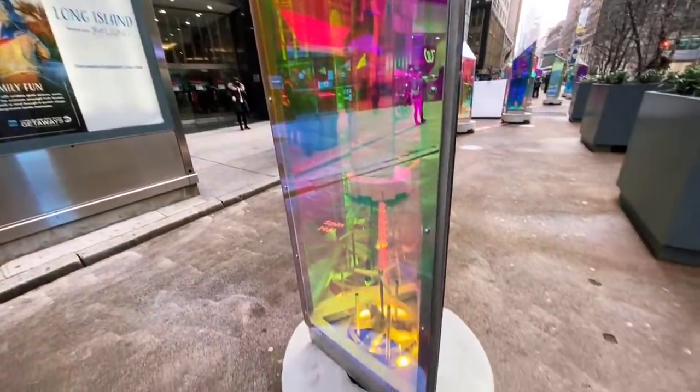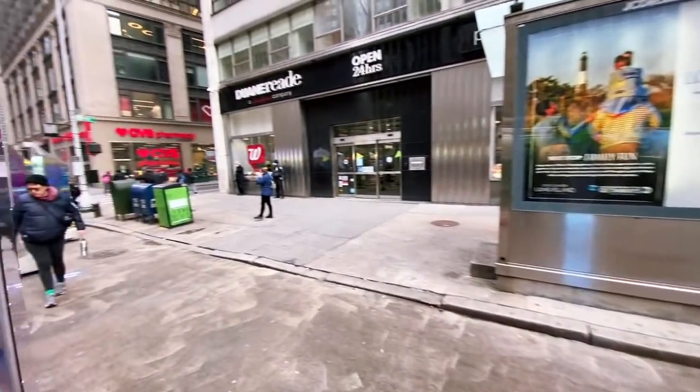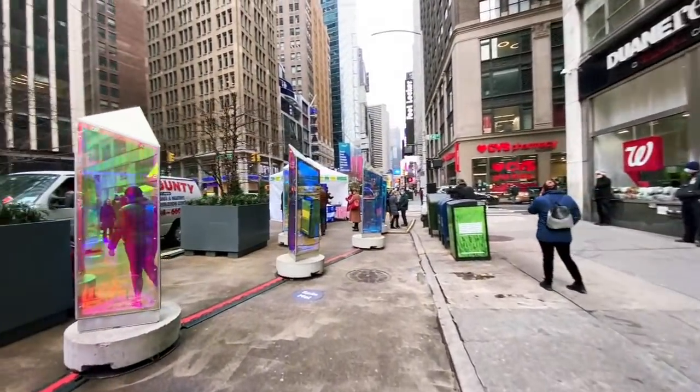I could play with these all day. Yeah, me too. I didn't even know there was a sound. Yeah, you've got to spin them very quickly in order to get any type of sound. So it's a bit tricky.